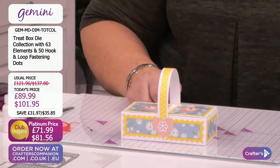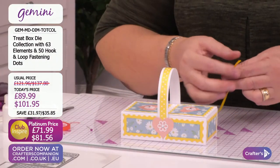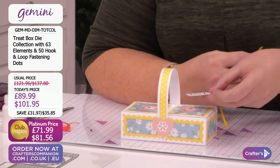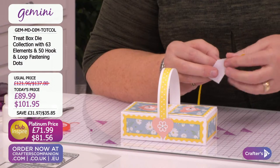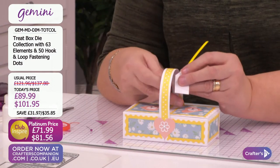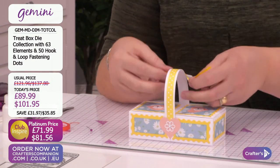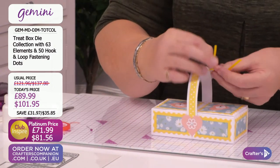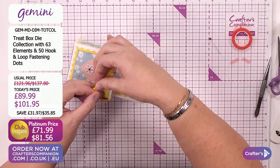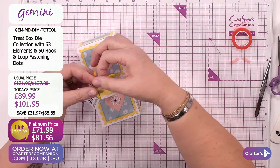And then just to finish off, I've got a little tiny bit of ribbon and I've just stamped out "sending lots of love". We're going to pop the ribbon through and then tie this round to create that little greeting there. But I just think they are so, so cute. And this is just one of many that you can make with that design.